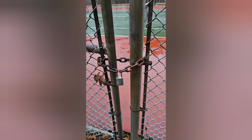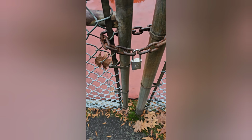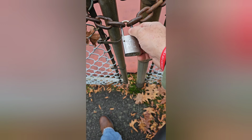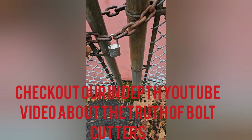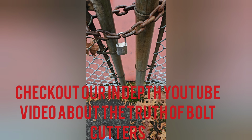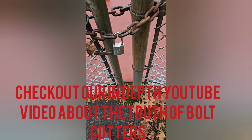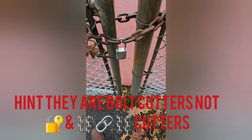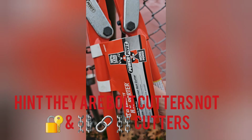Obviously, here's something on a fence. So the weakest link here would be obviously this cheaper lock. Even that's going to be difficult to cut, believe it or not, with a set of bolt cutters. This chain, you're probably not going to be able to cut in real life with a pair of bolt cutters. It's a hardened steel chain and it's pretty thick. Also, when you deal with a pair of cutters, which I happen to have in my hand right here, these are the ones we just bought, right?